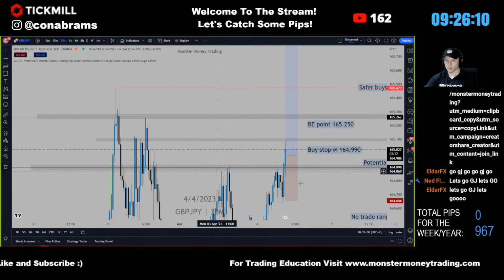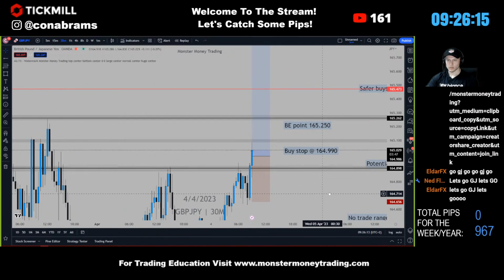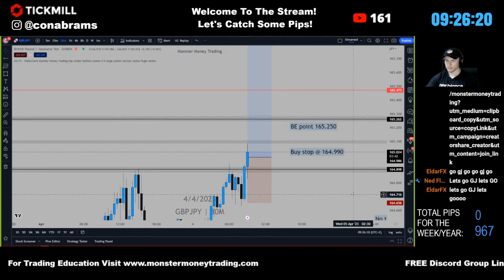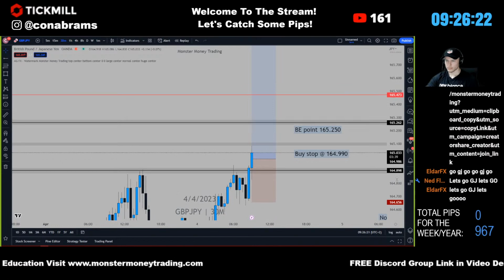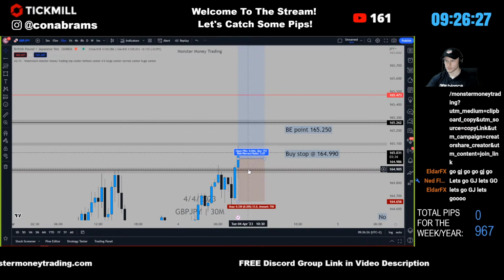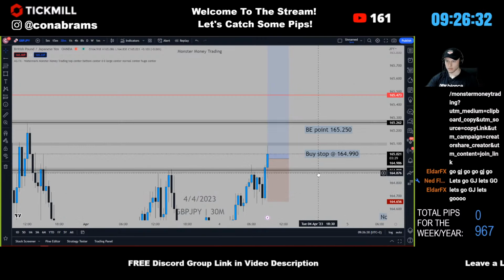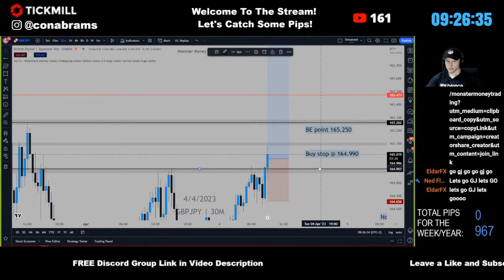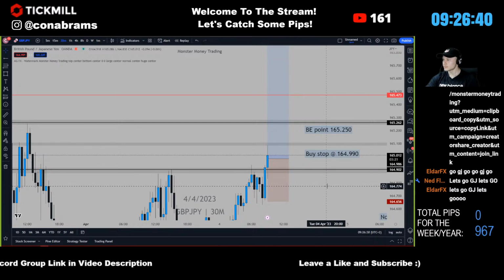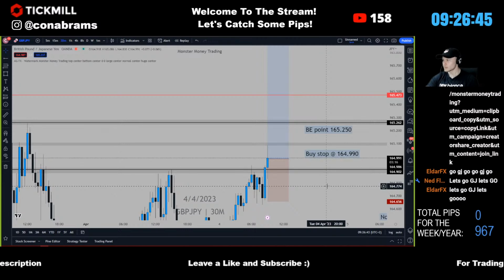30-minute candle's coming to a close in 4 minutes. Looks like we'll close nice and bullish here. The new 30-minute could even give us a pullback to retest this 164.900 level one more time. So just be aware of that. Runners TP 166.